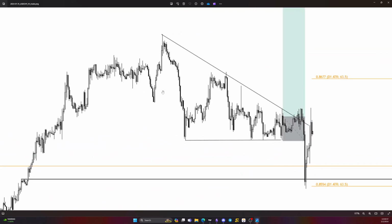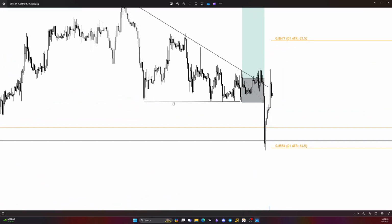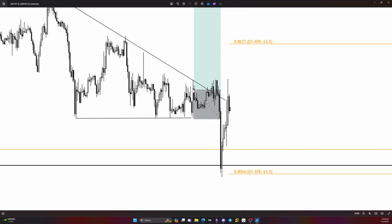So we got this triangular pattern after this impulsive move here, triangle, and then we got price respecting this low. I went ahead and entered after we got this engulfing candle right here, entered on the close of that engulfing candle, and at this high is where the engulfing candle failed, right? So immediately after that failure, that's a cut, right? I want to see the engulfing candle close down here and then make some pushes up towards that high and then continue pushing up from that high or close above that high.